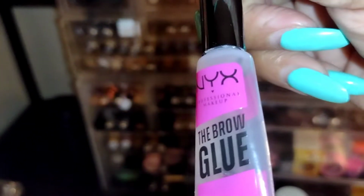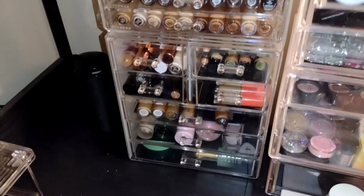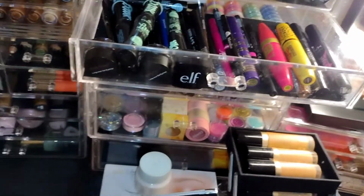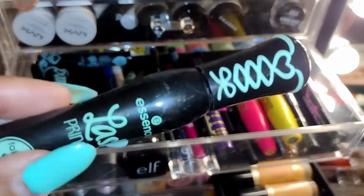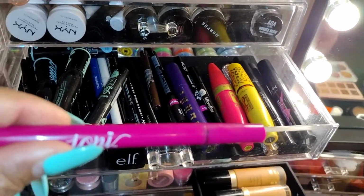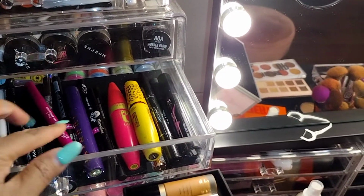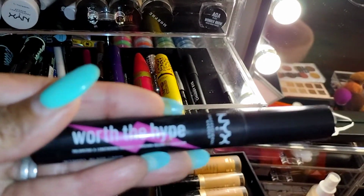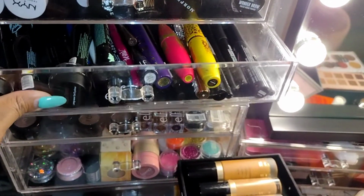I have a little bit left in my brow glue, so I'm going to take that. And I'm probably going to take one of the Essence liners, as well as one of the mascaras. And then I'm going to take a lash glue. I've been using this Ione lash glue from Dollar Tree. And I also like this NYX Worth the Hype mascara. I don't really have a preference of mascaras.